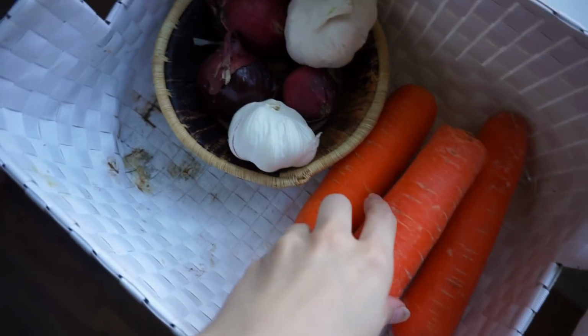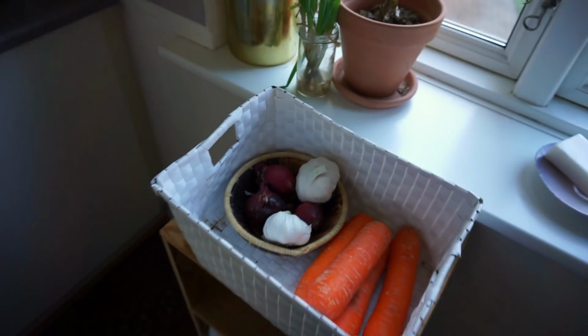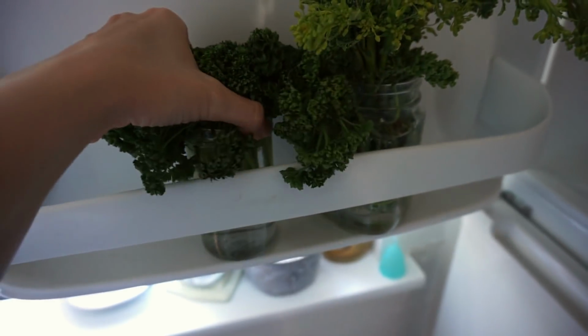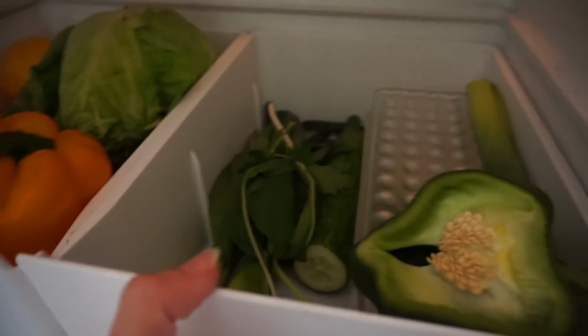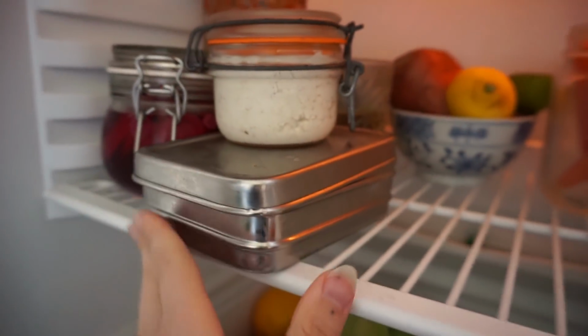So my carrots and the garlic and some onions as well are lying outside of my fridge. In my fridge we have the kale and the parsley just in glasses of water, and then they're going to stay fresh for at least a week, which is nice. And then I have some loose veg lying around in here. Oh, and yeah, some glass containers with different stuff.